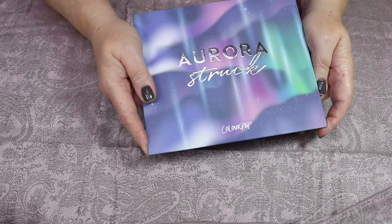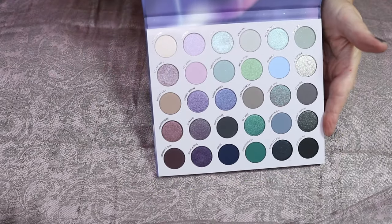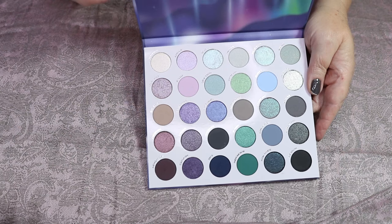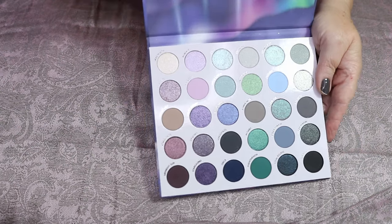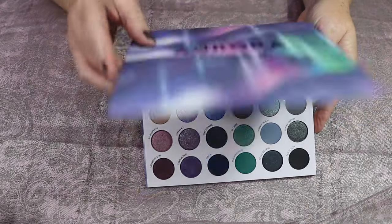Aura Struck, that was the name that I couldn't remember. This is new to my collection. Look at how pretty that is. It does kind of remind me of that BH Moon palette. I will definitely be keeping this one.